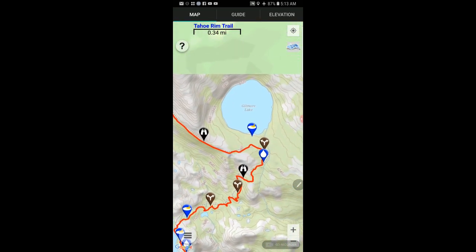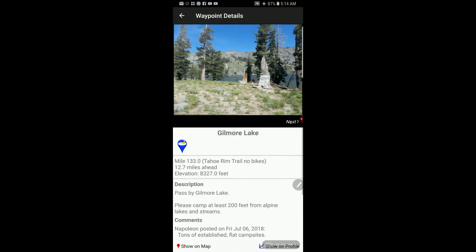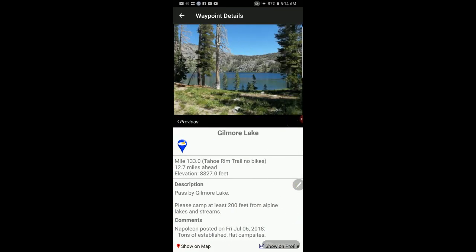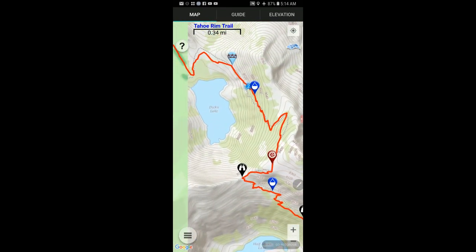Okay, so anyway, we'll continue along here this week. Here's Gilmore Lake. Let's take a look and see what I have at Gilmore Lake. That looks interesting. Okay. Well, at least I'll be able to do a little swimming, and I shouldn't have any problems finding water, that's for sure. And then continue along here at some point this week.